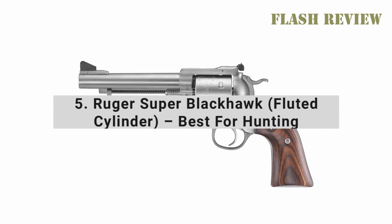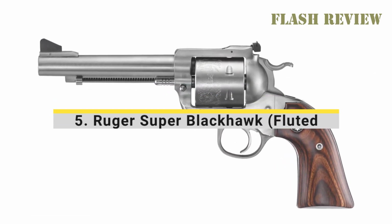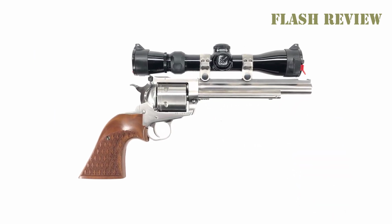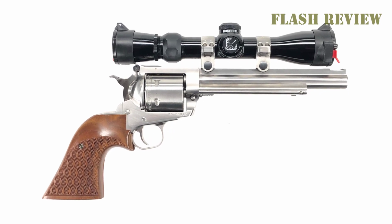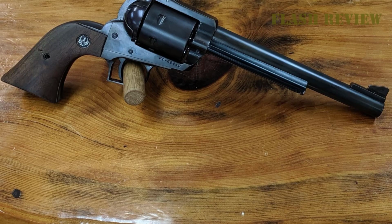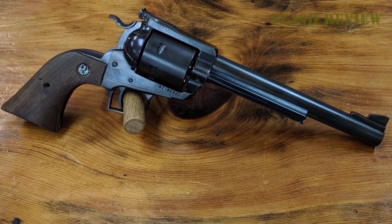Number 5. Ruger Super Blackhawk. Fluted cylinder. Best for hunting. The Super Blackhawk line is beloved by plinkers and competitors alike, but where it really shines is on the hunt. Hunting with a revolver is a great option to take out medium to large-size game with a compact and easy-to-carry weapon, and is an interesting challenge as well.